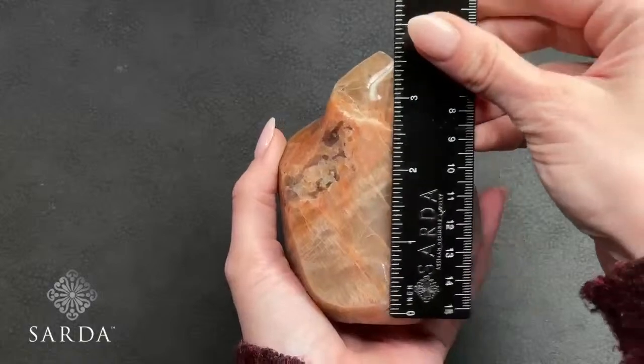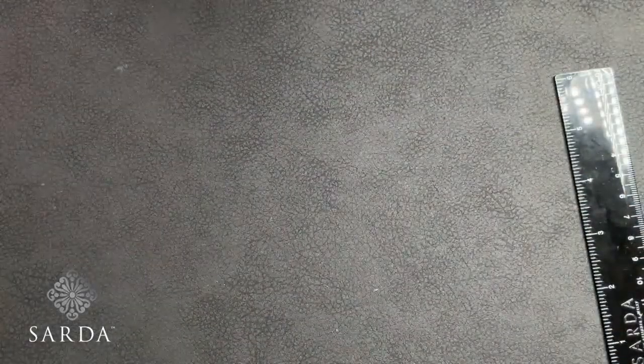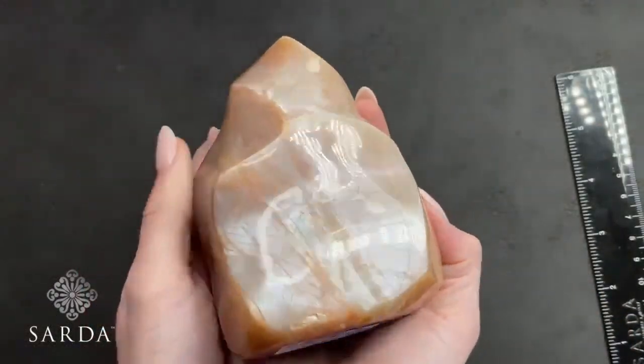Almost 3 by almost 4. You can see this one's a little bit wider. So only one butterfly left, number 5. So Mickey, if you can let us know at the end what's left and we could reshow it. 6046.